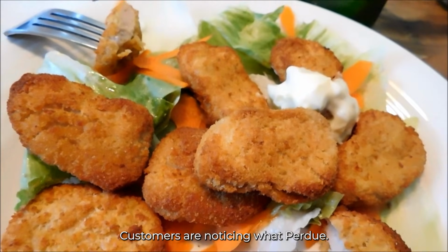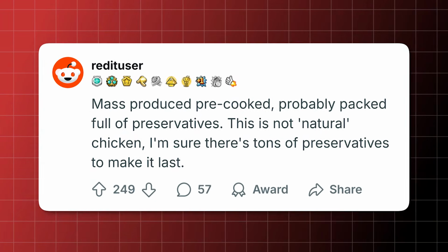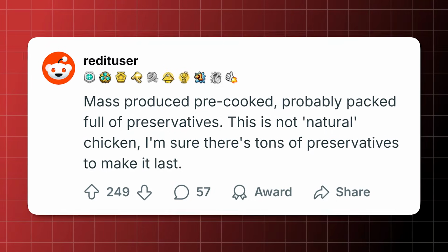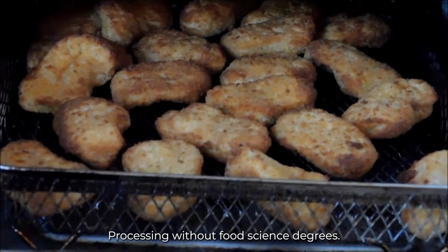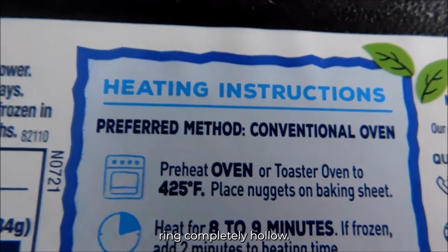Customers are noticing what Perdue doesn't advertise. As one buyer observed, "Mass-produced, pre-cooked, probably packed full of preservatives. This is not natural chicken. I'm sure there's tons of preservatives to make it last." When regular shoppers can spot your heavy processing without food science degrees, your marketing claims about quality ring completely hollow.